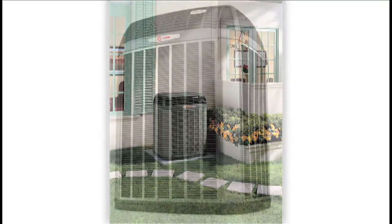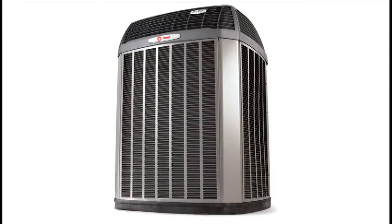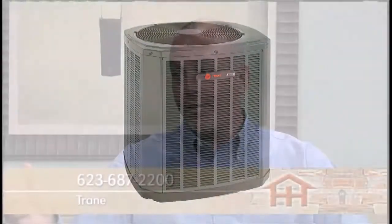And people don't realize that if it hasn't been serviced, it needs to be checked out so you know what's going on before it fails on you. The worst thing to do is hit the thermostat and expect cool air and get nothing but noise and hot air, right? And we all know what a wonderful product Trane is, and it's hard to stop a Trane. If you want more information, go to their website at trane.com.